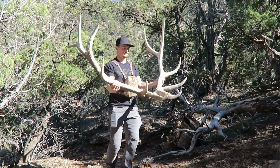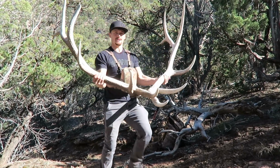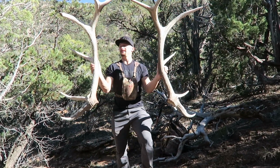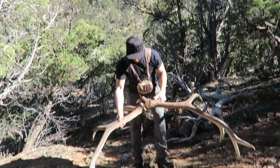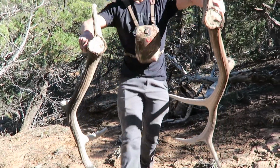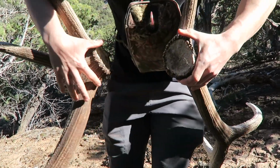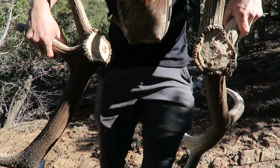It's a pretty nice one. Oh yeah. Heavy, good backs. Little doggies. Look how big these bases are. Yeah. Wow, that's a nice one.